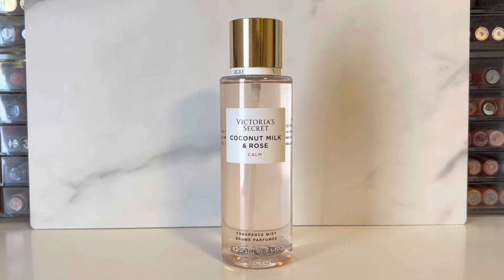And the scent description says, feel calm with the scent of coconut milk and rose, botanical inspiration, true tranquility. And to me, I think that this one is nice. I do enjoy coconut scents, and this has a nice, light, clean, kind of fresh feeling. And the coconut is on the creamy, milky side, subtly sweet, not like a strong, fresh, raw coconut.